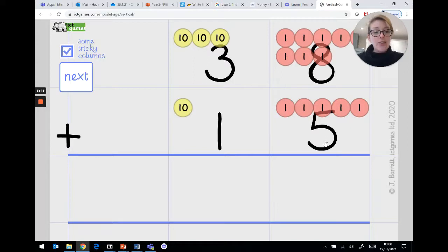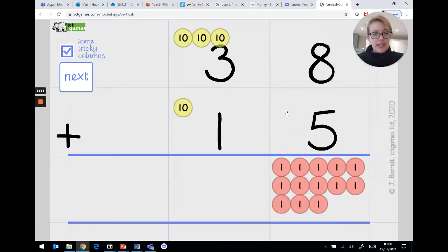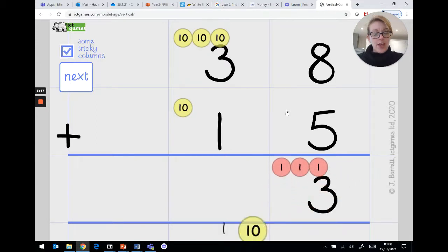So again, we need to add the ones first, but this time it's a bit more tricky because when we have a look at the ones, we can see that we have more than 10 ones. So if we add those together, there we can see we have got 13 ones. So we need to exchange 10 of those for 1 ten, and you can see there it is down at the bottom, our extra ten underneath, and that leaves us with our 3 ones.